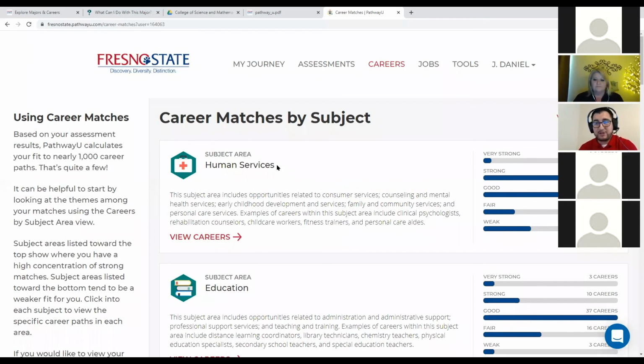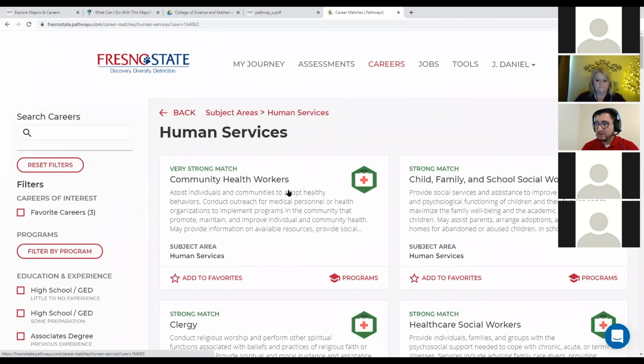Like Jody mentioned earlier, sometimes the only careers that you know about are careers that your family knows about, people that you know, or things you see on TV. So this is another perfect way to explore careers that you probably never heard about. When you click on careers, you should only be able to see those careers within that human services area or whichever other subject area.